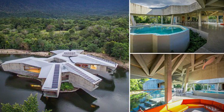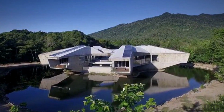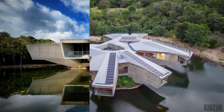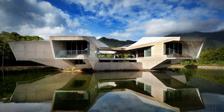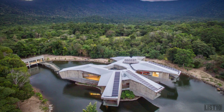Designed to look just like the Millennium Falcon, this home has 4 bedrooms and is located in the Daintree Rainforest near Cape Tribulation in Queensland, Australia. Both its shape and its battleship gray color give it a stark resemblance to the legendary Millennium Falcon, piloted by Han Solo. Melbourne designer Charles Wright drew up the plans for this in 2006, and it was built in 2009.